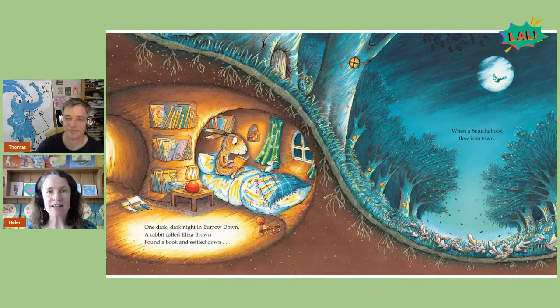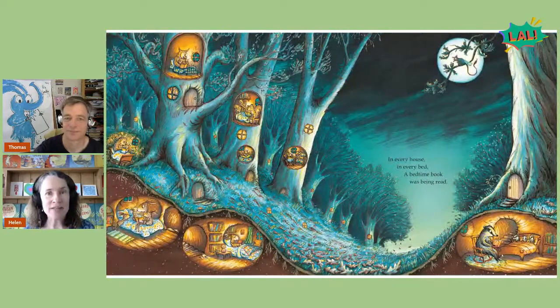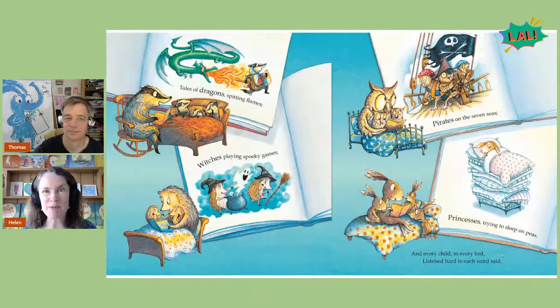One dark, dark night in Burrow Down, a rabbit called Eliza Brown found a book and settled down when a Snatcher book flew into town. In every house, in every bed, a bedtime book was being read. Tales of dragons spitting flames, witches playing spooky games, pirates on the seven seas, princesses trying to sleep on peas. And every child in every bed listened hard to each word said.